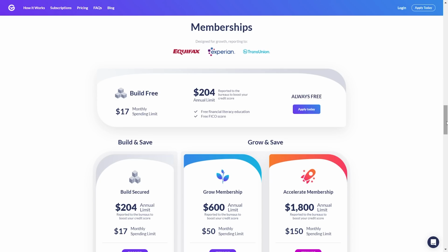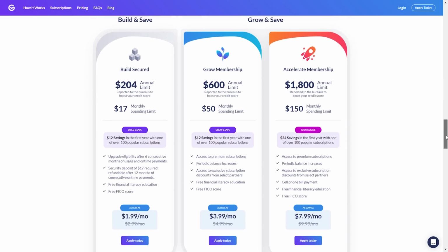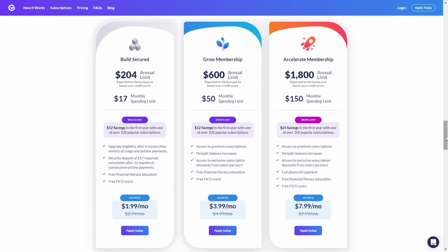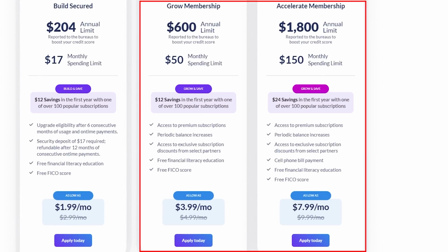Now, let's break down the pricing structure. There's one that's 100% free, but if you look at the very bottom, there's another one that's very similar that charges $199 per month. I'm not really sure what the difference is, but this one requires a security deposit of $17. There are other memberships that give you a higher limit of $600 and $1,800, meaning that you can have more subscriptions, which shows that you're paying more over time.